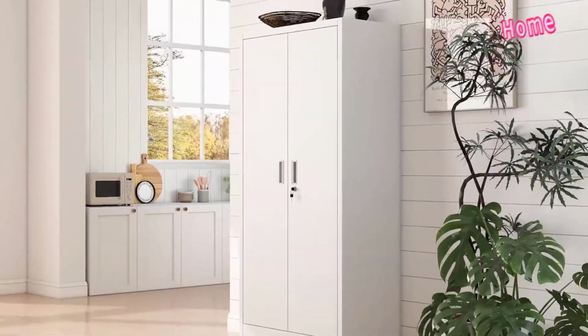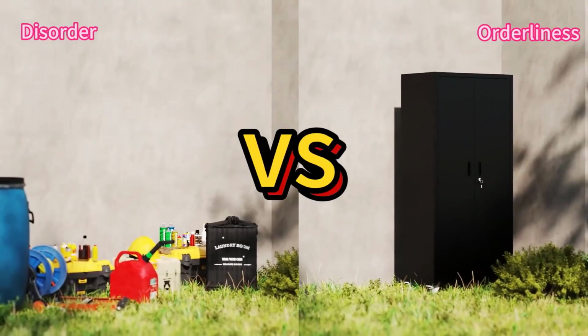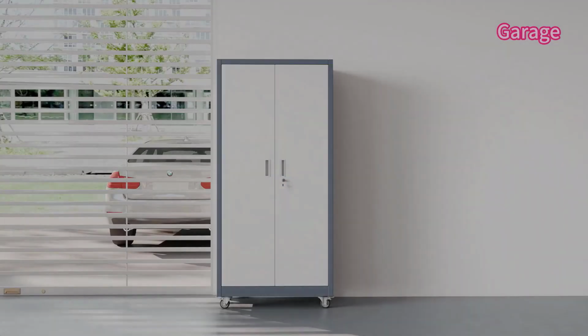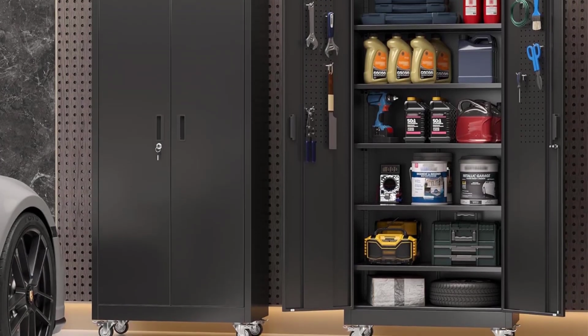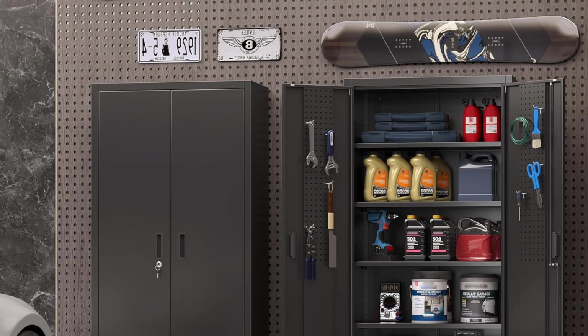The overall size of the cabinet is 70.9 inches high, 31.5 inches wide, 16.5 inches deep. It is perfect for use in the garage, laundry, office, or any place where additional storage is required.